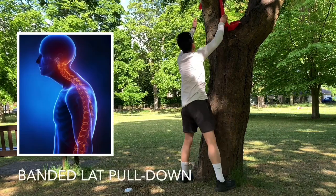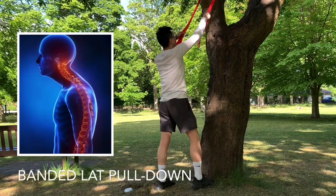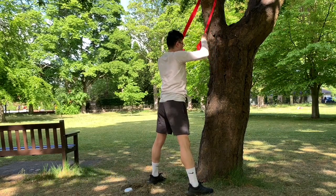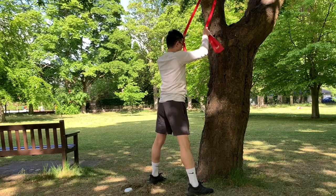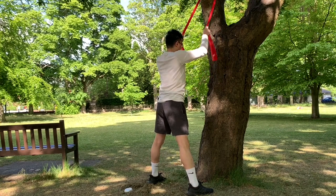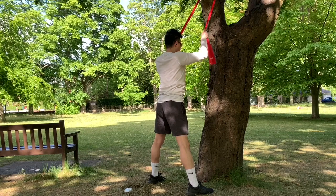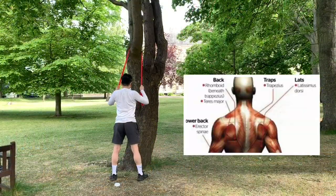Musculoskeletal hyperkyphosis is usually caused either by poor postural habits such as prolonged sitting, hunching your back in front of your computers, or muscle imbalances due to poor training strategies. This is typically seen in a gym where people focus on their chests and shoulders but ignore strengthening their backs. I therefore demonstrate this banded lat pull-down exercise, which will strengthen the muscles of your upper back.